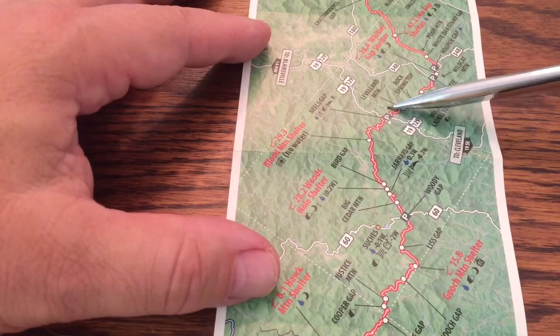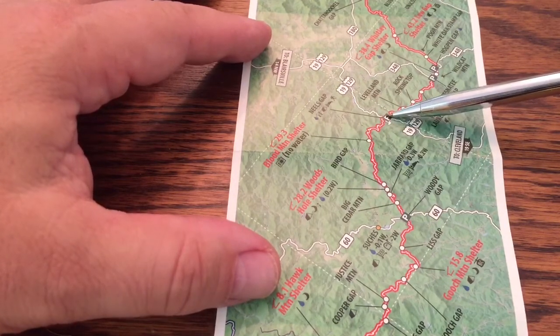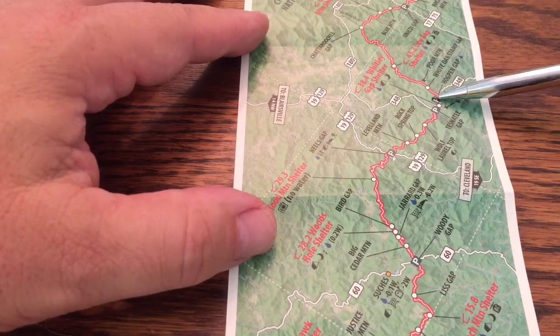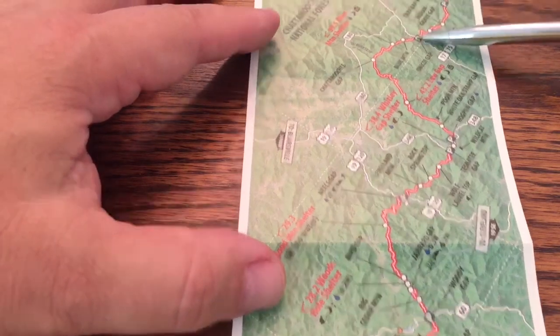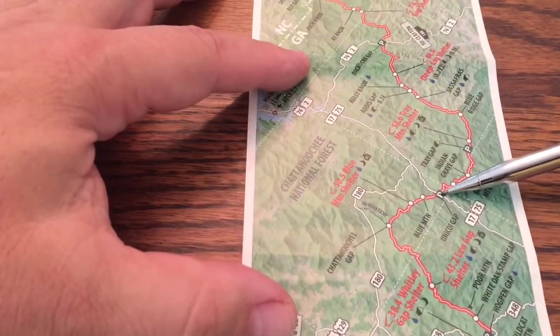These tell you where there's a parking area, with a P at this particular gap. Neil's Gap, for example, is a good parking area where, if you had to get off the trail, you could get off the trail. Anyway, that's just a little orientation to what this is.